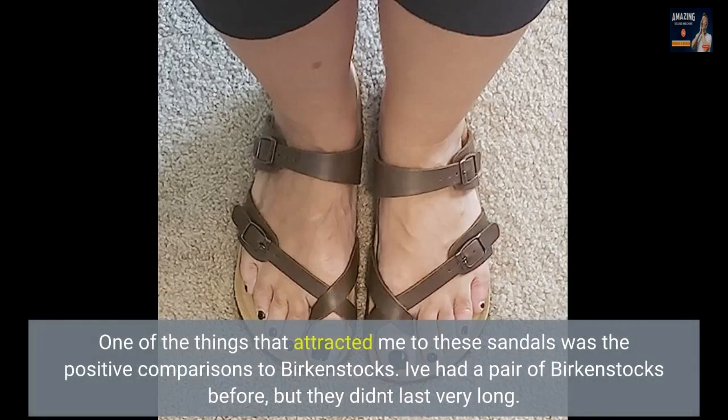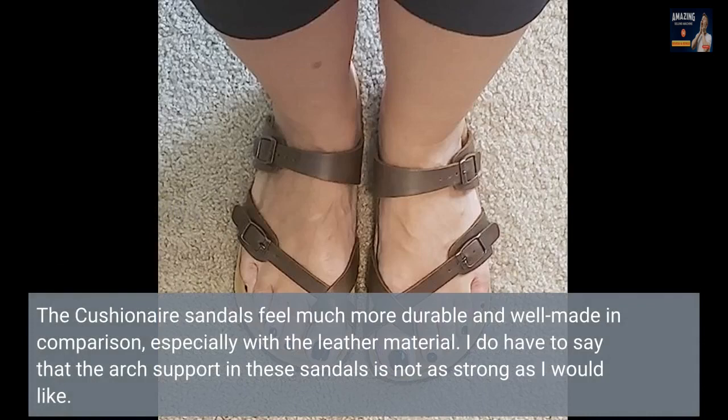One of the things that attracted me to these sandals was the positive comparisons to Birkenstocks. I've had a pair of Birkenstocks before, but they didn't last very long. The CUSHIONAIRE sandals feel much more durable and well-made in comparison, especially with the leather material.